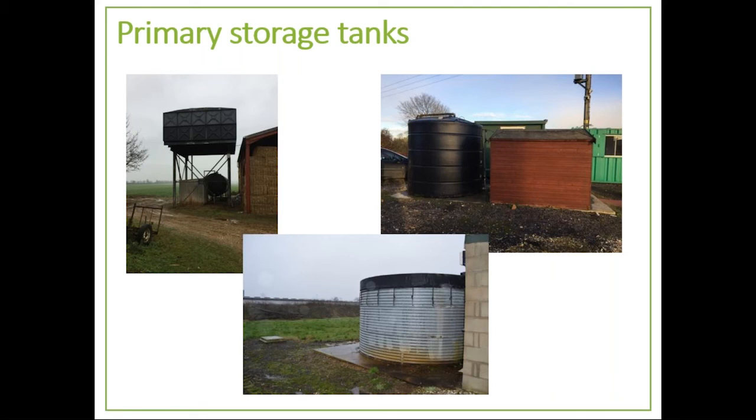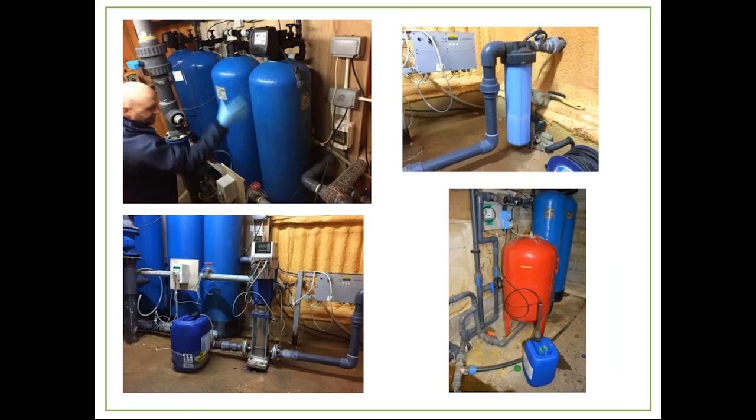Usually after the borehole, the mineral content doesn't change very often thereafter, but one thing we are finding is that within the passage through the various storage systems and pipelines on the farm, the microbiological content, as in the bacterial level, is certainly varying widely thereafter. Some photographs here of a relatively modern setup, which was implemented within the last 10 years.